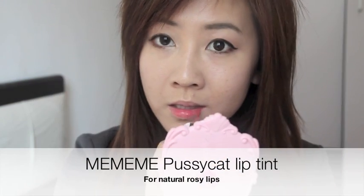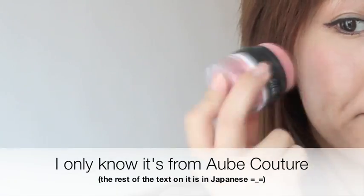I love lip stains because they last much longer than lipsticks, and this adds a very natural flushed color to my lips. You can always add a coat of clear gloss over your lips for a younger and more refreshing look. I got this cool blush in Japan and I love it because it's so fast and easy to use. As you can see, I'm just dusting it on my cheeks, and it's a very light color because we want something that looks natural.